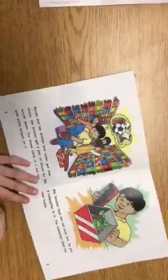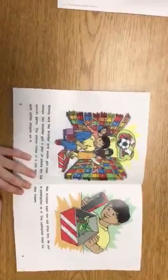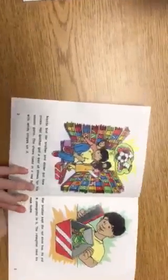Okay, so now we're going to read to see what Mandy and her brother and her sister did with the shoe boxes that they got when they got their new shoes.